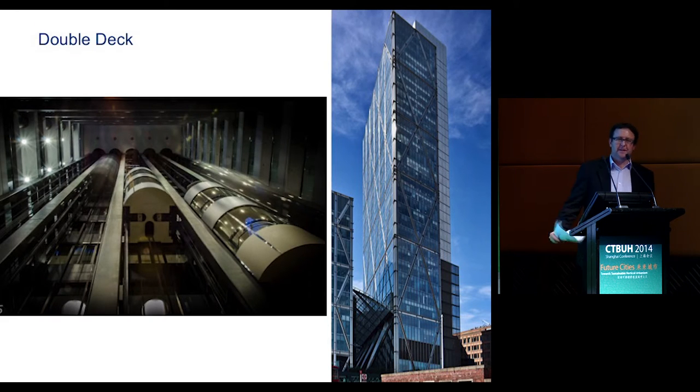Something we've all spoken about already is double deck. My thunder's been stolen a little bit already by question time. But double deck elevators are basically two elevators, one on top of each other. So the advantage of them is that you can get twice as many people up in one journey.